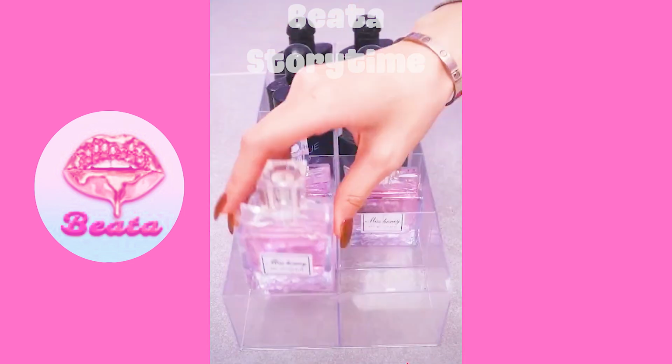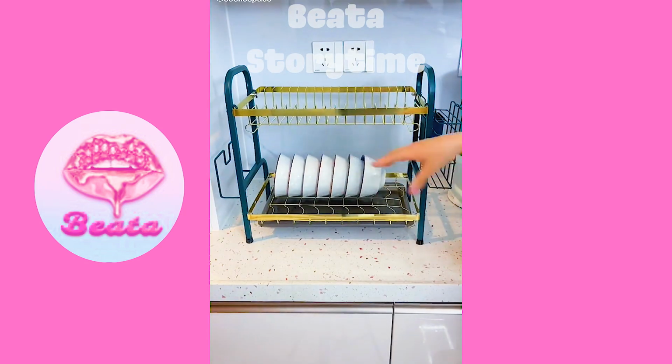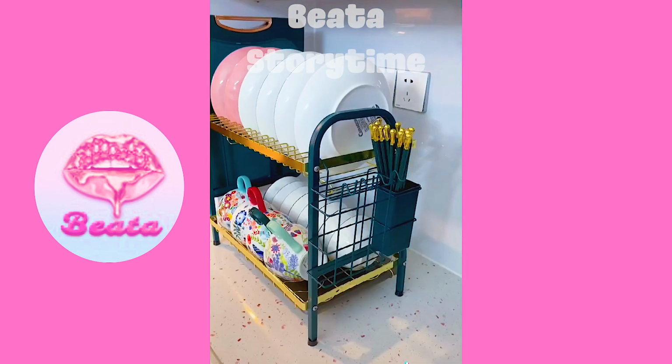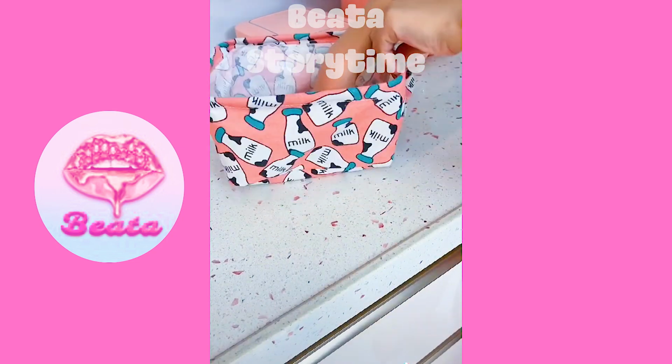Finally put on my top coat. I did put on a few stickers and I actually love how they turned out. By the way, put the top coat over the stickers, and this is how they turned out. I'm super proud of myself. This is the best that I've ever done my nails literally in my life, and I cannot wait to play around with this kit some more.